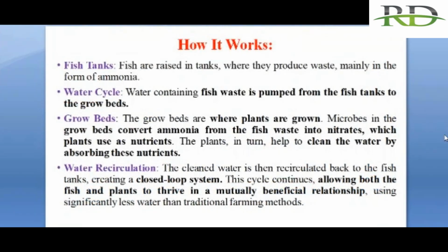Next, the main thing is how this aquaponic system works. As I have told you earlier, the basic system inside aquaponics has a fish tank in which we have the fish. Second is the rotation or cycling of water. Third is the bed or media in which the plant is there, and fourth is circulation. So water from the fish tank will go to the plants, and the extra water will again return to the fish tank. This is the basic principle of aquaponics.